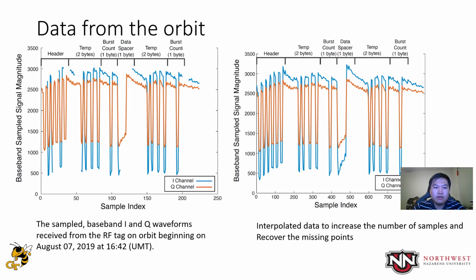The source of the missing samples is caused by both the RFTSat system and the Refset downlink radio, or downlink packets lost after being transmitted from the Refset downlink radio, which is more often the case. This waveform has also been interpolated to increase the number of samples per bit, as shown on the right-hand side.